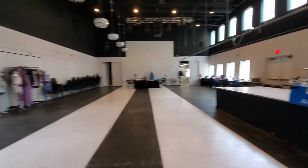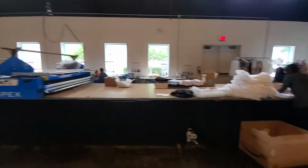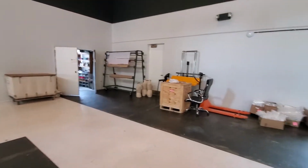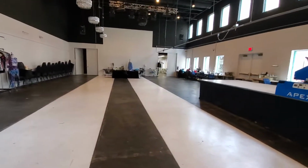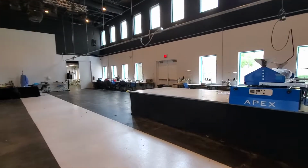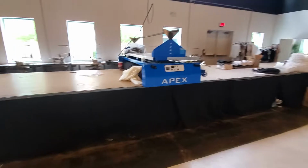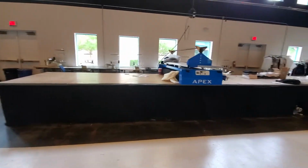When we do turn this into an event space, everything gets cleaned up. All the work that's here that you see on the table, all of these items here get put away. Everything is pretty minimal in this space except for the sewing machines stay. The sewing machines that you see over here and this big cutting table are the only things left in the room when we offer this as an event space.